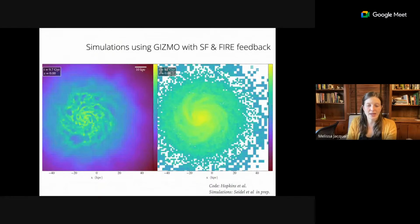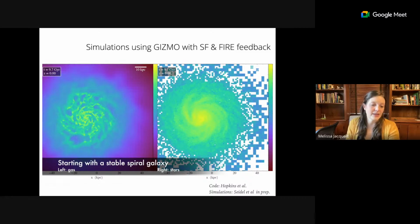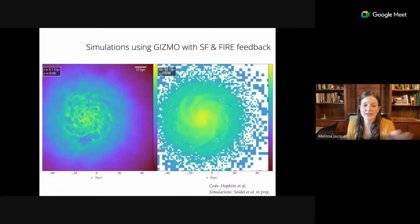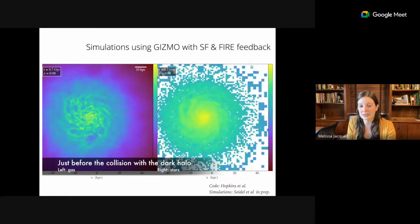So I've showed you that first image of a point particle based simulation. This is a much more well-defined simulation. It has moved on from just having the right mass ratios to actually including more of these feedback systems: star formation rate, gas, stars, structure like that. On the left is the gas, and on the right are the stars. And this is just the initial galaxy before any collision.